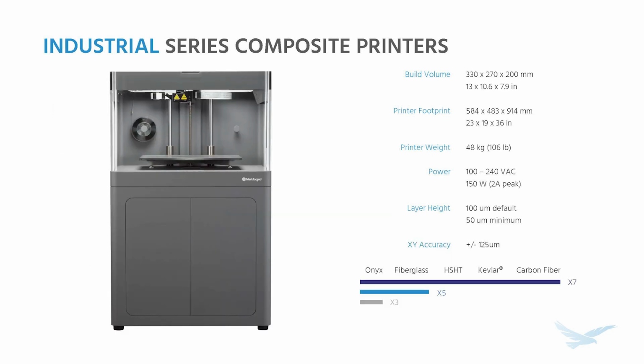And then here we have a few stats on the other line of Markforged composite machines, which is called the industrial series. So these are bigger systems with a bigger build volume as well, which makes it a lot easier to place more parts in a build. And that makes it so you have better control of your uptime, because if a machine like this is going to be running without any input from a user anyway, then having a job run fully overnight and finish exactly when you want it the next day is going to help you get the most parts out of it.